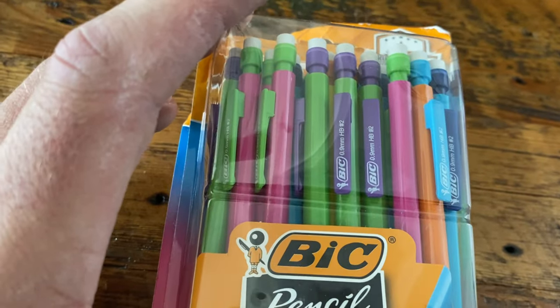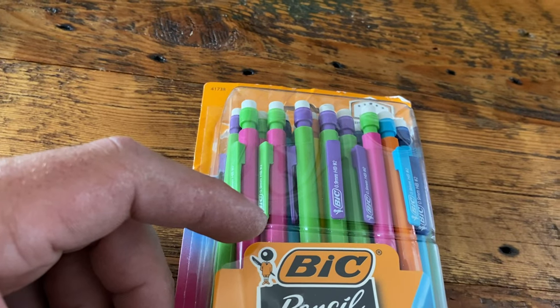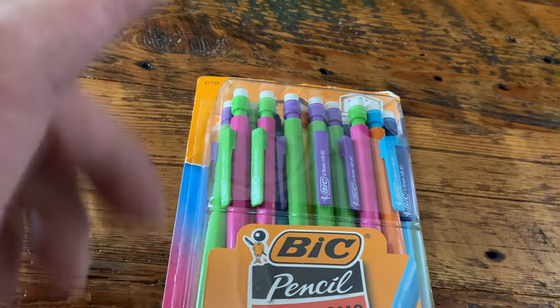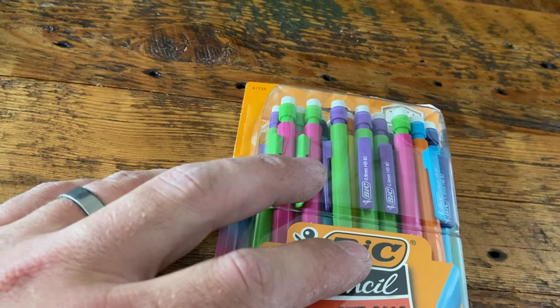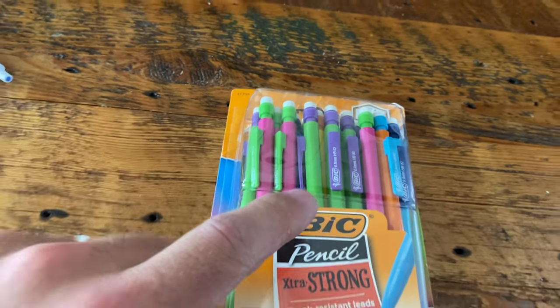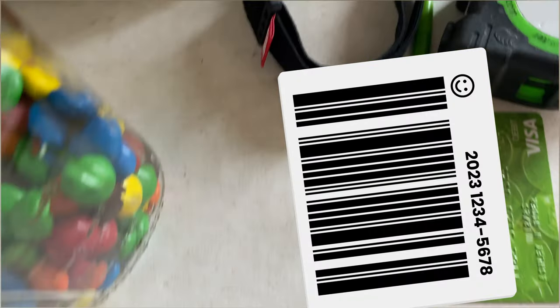you drop them on a job site. I find the clear ones that are just black up here, you lose them so easily. These stand out everywhere. I have them spread out all over the place. I honestly love these pencils, they're great. My wife gets so irritated at me because anytime we go to Target, I buy another box of them and they're everywhere.